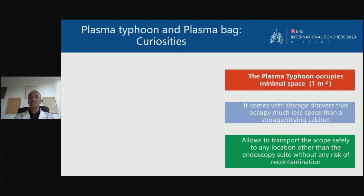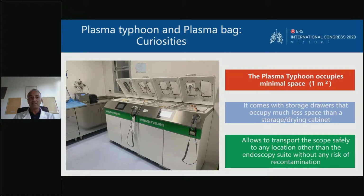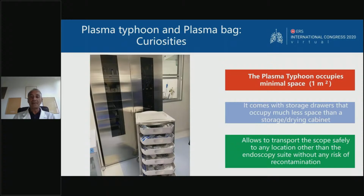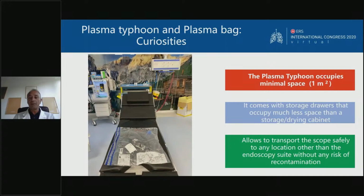Some curiosities regarding the plasma typhoon and plasma bag. The plasma typhoon occupies minimal space, less than 1 square meter. This is the plasma typhoon at our reprocessing lab in the endoscopy suite, and this image gives you the idea of the size, the space it occupies, as compared to the automatic endoscopy processors. The second thing is that the plasma typhoon comes with storage drawers that occupy much less space than a storage cabinet. These are the storage drawers that allow you to store up to 6 bronchoscopes. And this is the comparison of the space occupied by the storage drawers as compared to our storage drying cabinet. And then you have the plasma bag, which allows you to bring the scope with you in the hospital without any risk of recontamination.